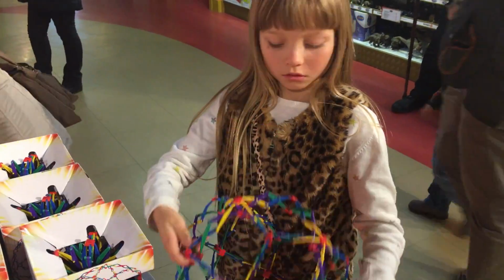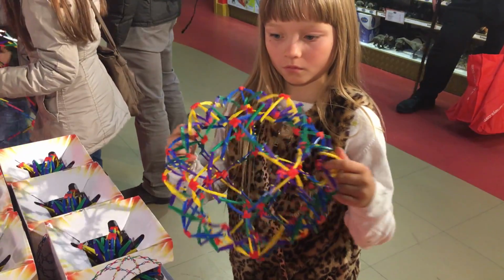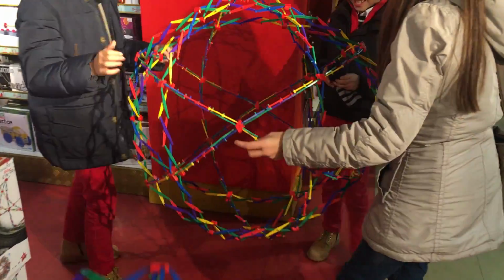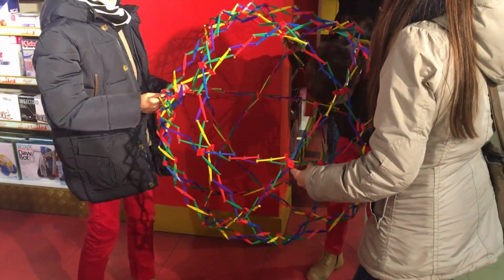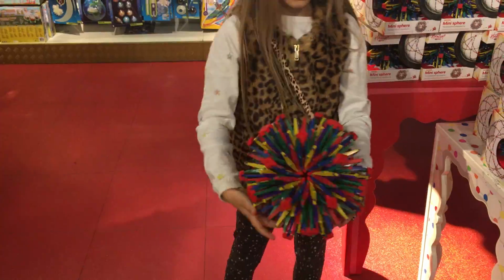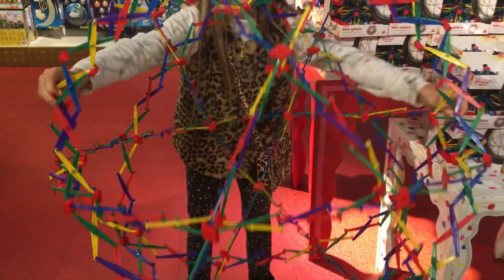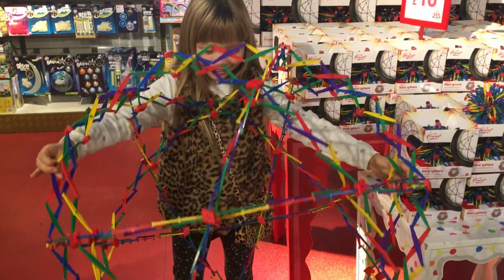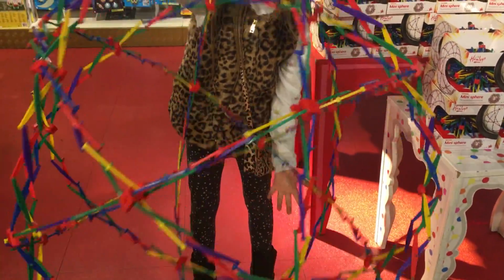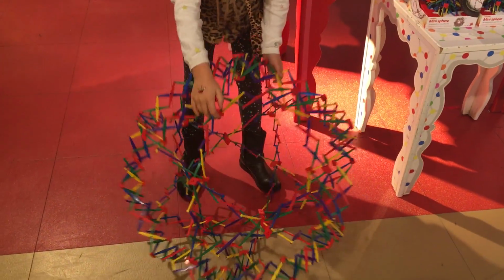What's it doing, Tabby? How did you make it that big? No, it's just they get bigger ones. There's bigger ones. Wow. You can get inside it. Make it small again? How'd you make it small?